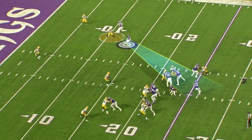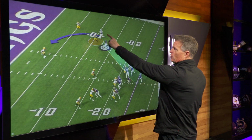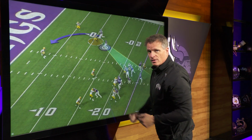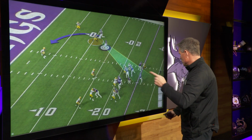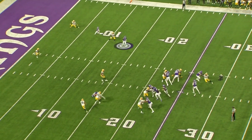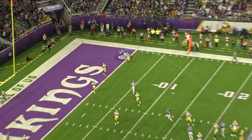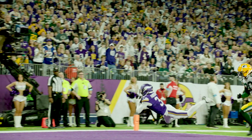So right now, what do you have? You've got a little bit of a curl. They're trying to sell the high-low, right? Short curl underneath, looking like JJ is going to run this post. He's going to occupy the corner and the safety over the top. But watch Addison sell this. He turns around, stands straight up, and then says, whoop, I'm gone. Gets that space, throw, catch for the touchdown. An unbelievably good job of selling the double move.